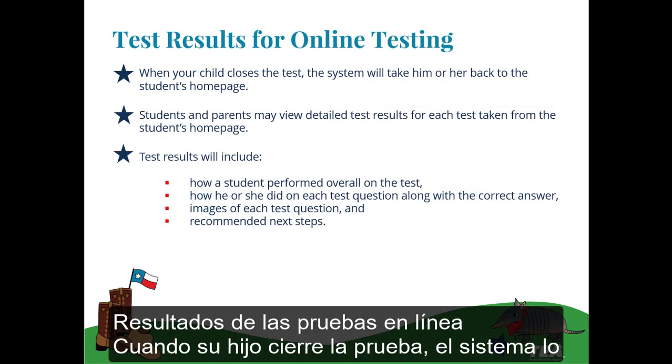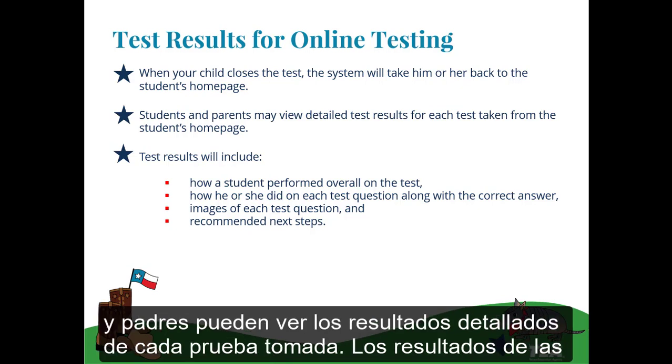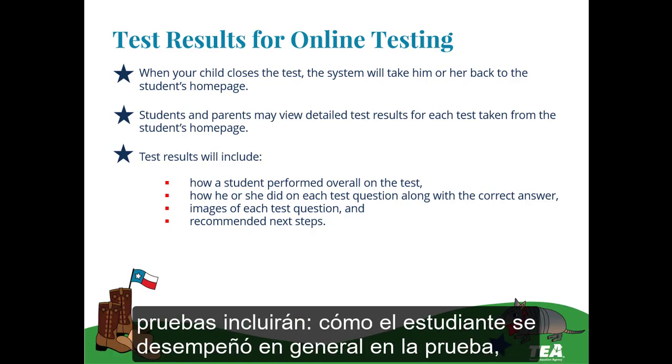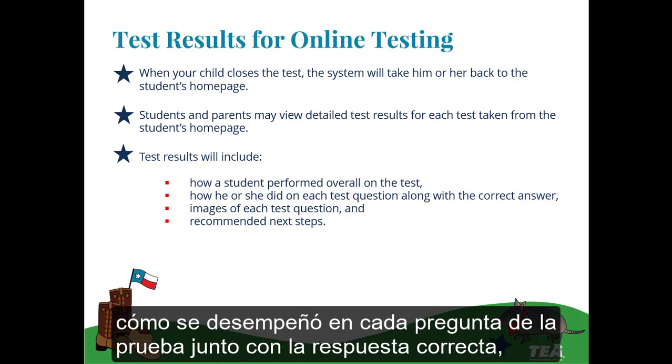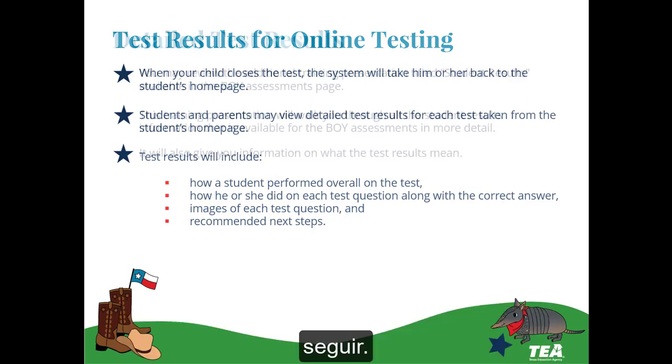Test results for online testing. When your child closes the test, the system will take him or her back to the student's home page. Students and parents may view detailed test results for each test taken from the student's home page. Test results will include how a student performed overall on the test, how he or she did on each test question along with the correct answer, images of each test question, and recommended next steps.